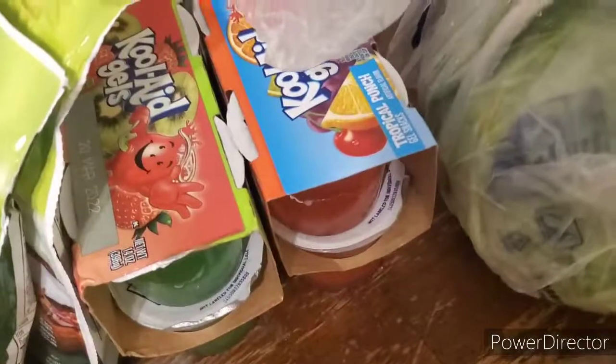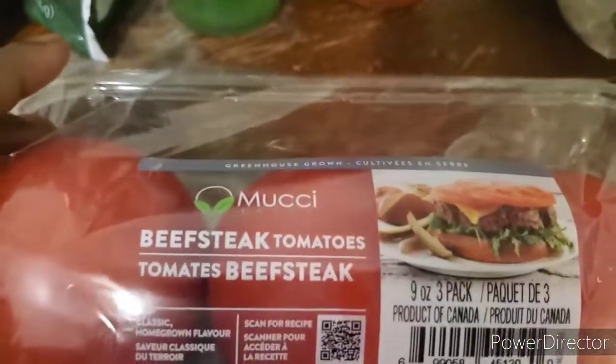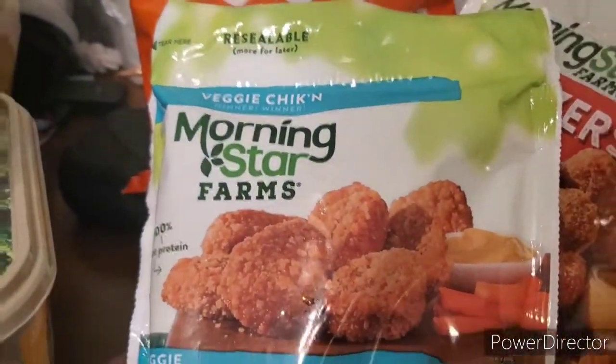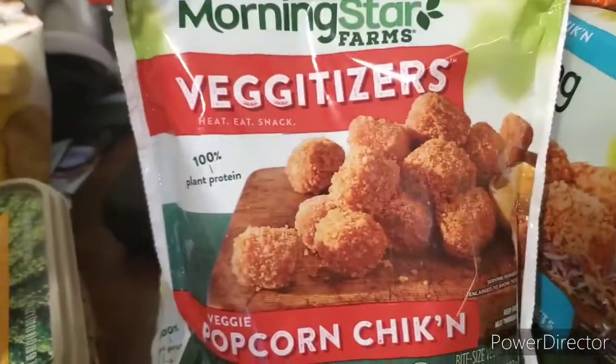We have two beefsteak tomatoes. Beefsteak by Mushi. We have some Morningstar chicken nuggets. You know, we gotta get the help in anywhere we can. I ain't gonna say the other word, but it's called the help.